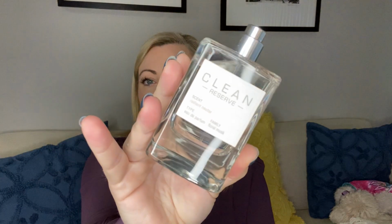Okay, so I'm down to the top three. Number 3 is this one, Clean Reserve Radiant Nectar. Again, everyone should own this fragrance. There's nothing not to like about it. It's Amourette with pear. Amourette is this same thing that's in this.